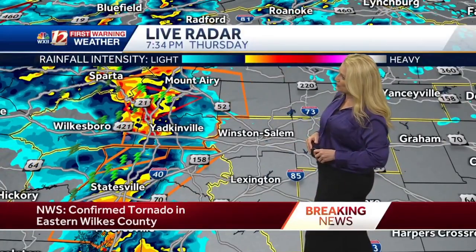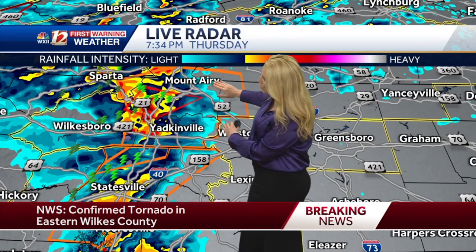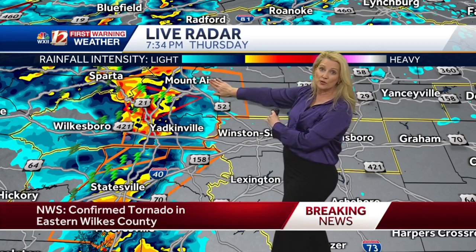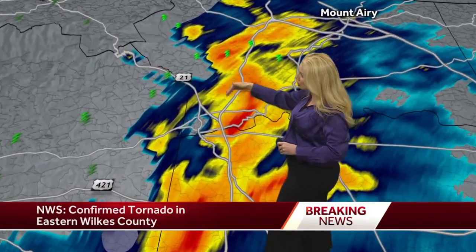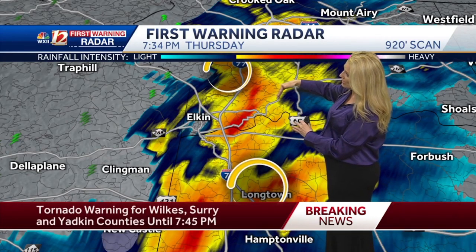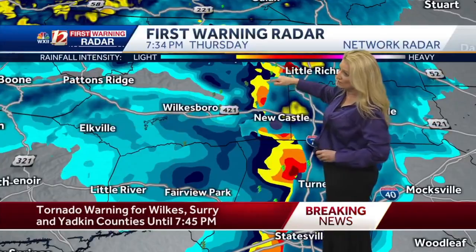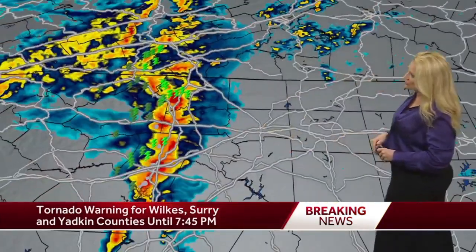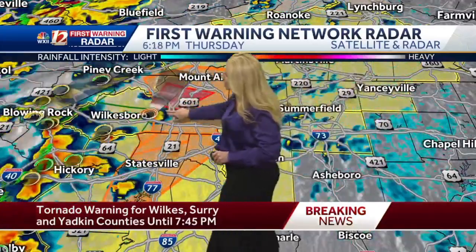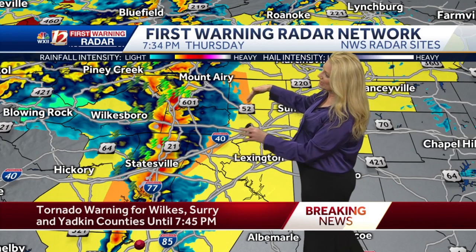Possibly more than one. And as this continues to move to the north and east, we have a new severe thunderstorm warning that's issued for folks that'll extend into western Stokes County, northern areas of Rockingham County, along with our tornado warning that continues, we believe, for areas here. And we're going to have Dylan just confirm that. We still are under that tornado warning for folks in areas of eastern Wilkes, southern Surry now, and western Yadkin County. And you can see it clearly here, right along 601 as we go up a little bit farther to the north.